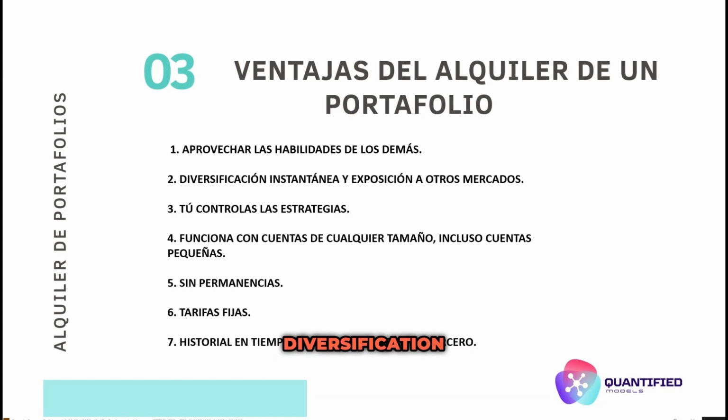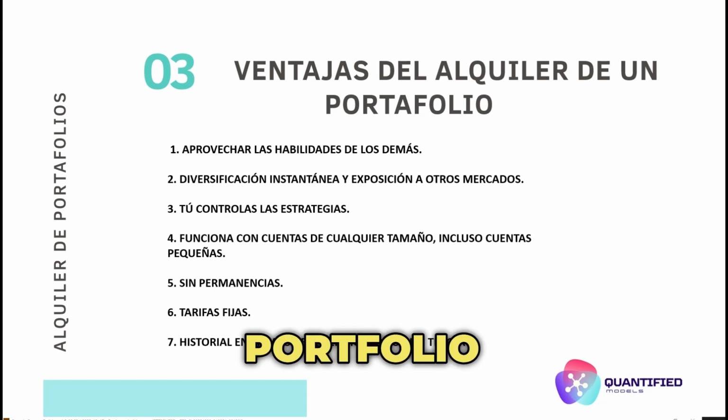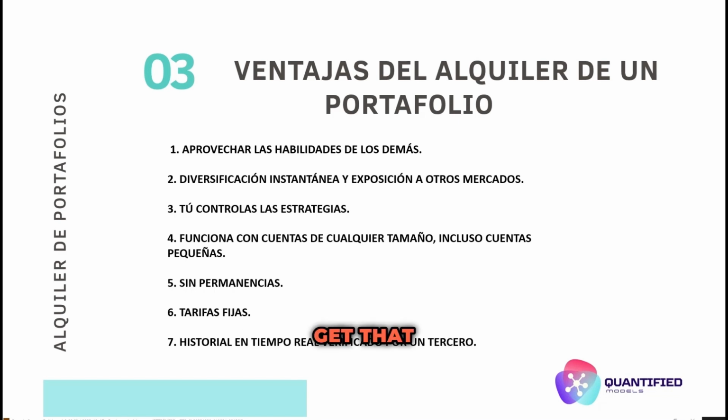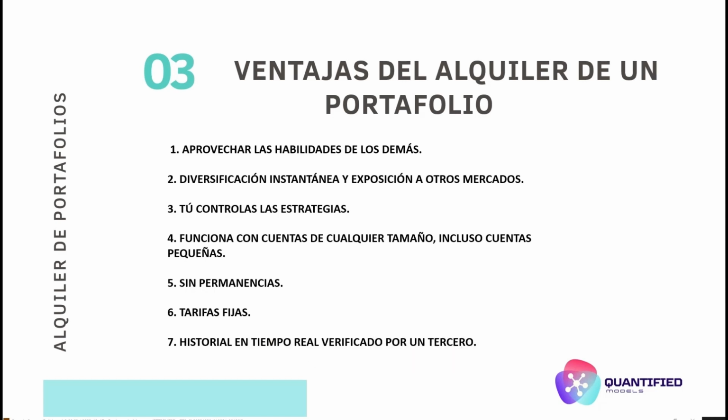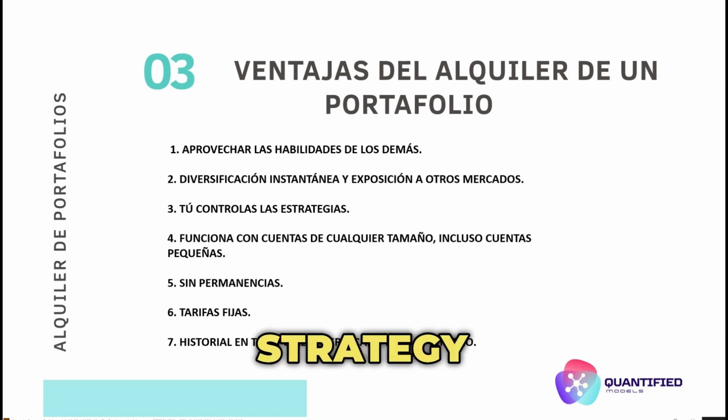Secondly, instant diversification and exposure to other markets. You already know, and many from experience, that having a well-balanced portfolio of strategies across many markets is typically a way to consistently generate results with drawdowns, the lowest maximum losses. However, it can take a long time to build up to that level of diversification. So by renting a portfolio or strategy, you already get that instant exposure to other markets or sectors. What do you want on gold? The gold market, well, you rent a strategy or a portfolio that contains gold.